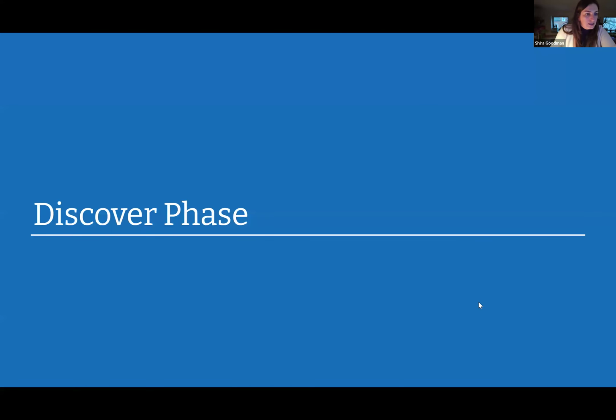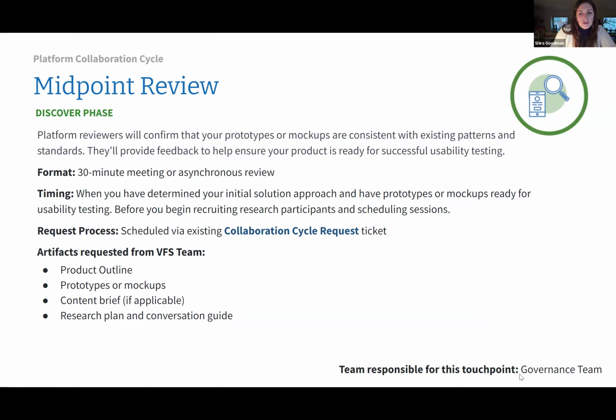All right, next up in our discover phase is a midpoint review. So this is another touch point owned by my team. It's very similar to the design intent, just a different phase of where you're at in your product build. Midpoint review typically occurs when teams are preparing to do research with veterans. It started as a midpoint check-in so that when teams bring their prototypes and their research plans to their research with actual veterans, they're bringing something that is as close to standards as possible.